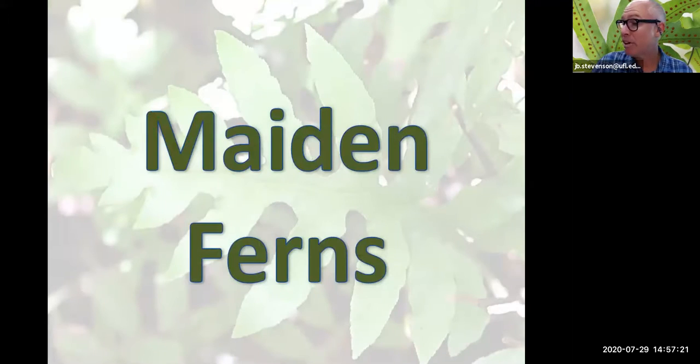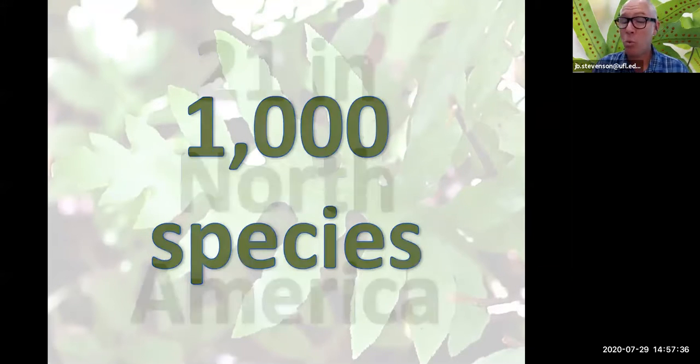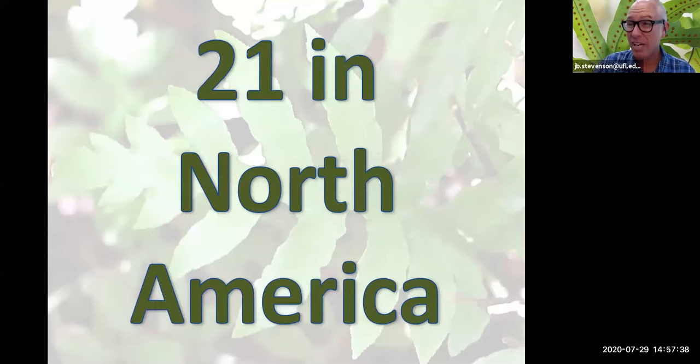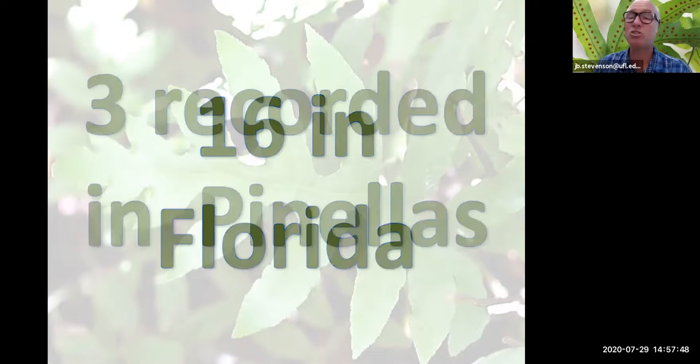Couple of maiden ferns. Maiden ferns are very, very widespread. There's actually one that's referred to as the widespread maiden fern. Of the group of ferns that are referred to as the maiden ferns, there's 1,000 species worldwide. There's 21 different ones in North America, 16 different in Florida with our temperate, medium, and tropical zones, but there's only 3 in Pinellas.